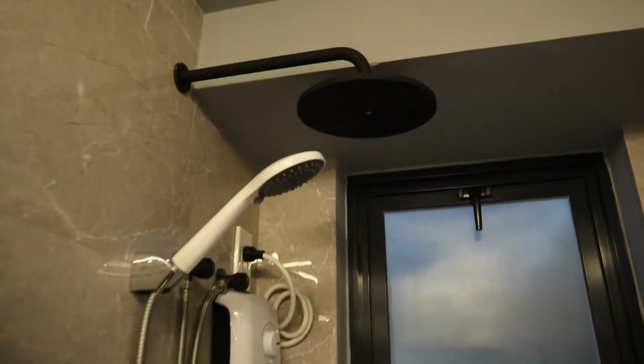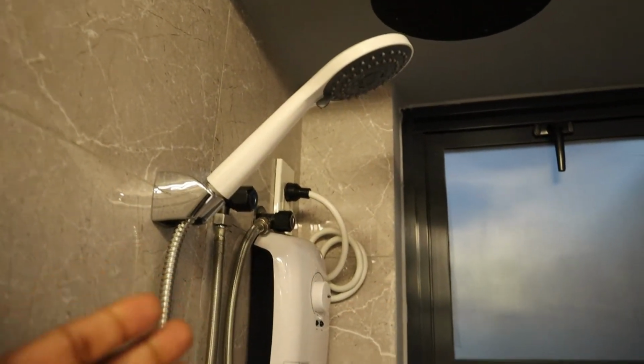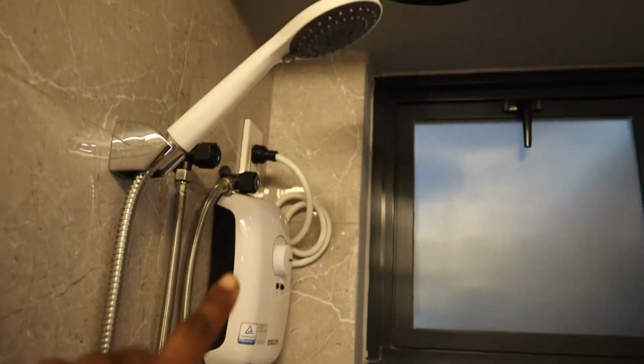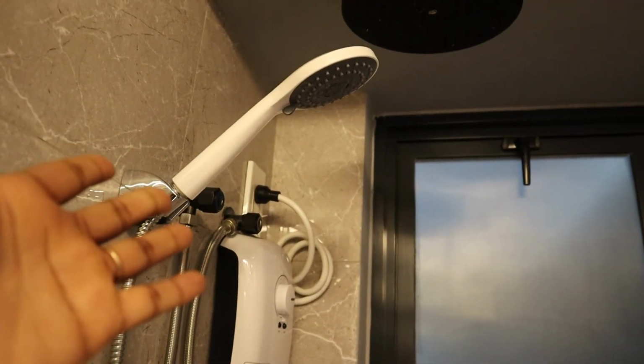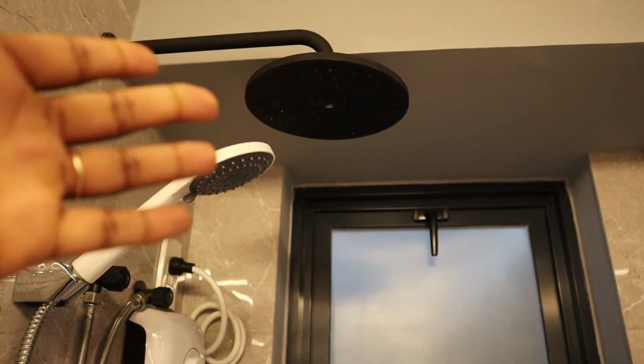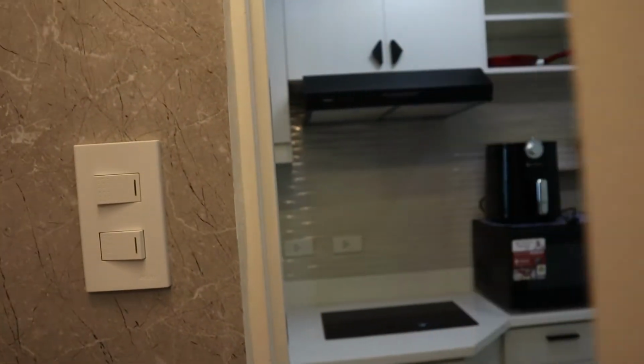So another cool thing that I liked about this bathroom is that it has two shower heads. It has the rainfall one and then this handheld one. And this right here is a water heater. So my water heater is actually only connected to the handheld one. So I only use the handheld one right now. I haven't used that one yet because it's kind of cold water and I don't want that on me. So let's head back out.